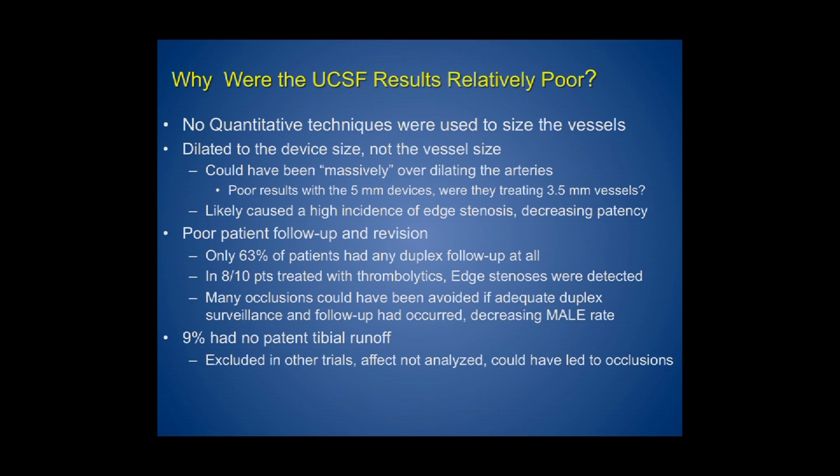Only 63% of patients had any duplex follow-up at all. 8 of 10 patients treated with thrombolytics had edge stenosis that, if detected, would have prevented all of that thrombolytic therapy. So I think what we need to do is survey these patients. And again, I said 9% had no tibial runoff.